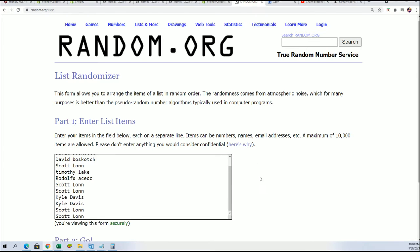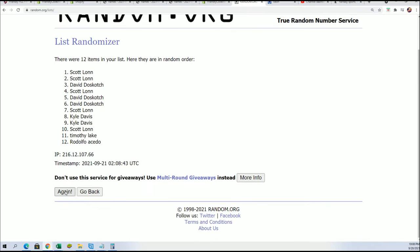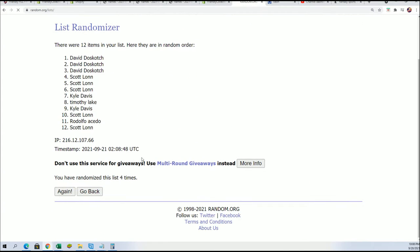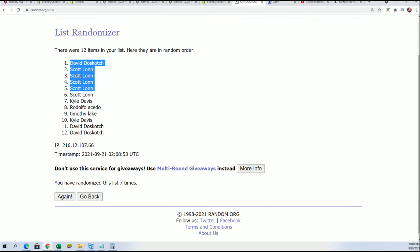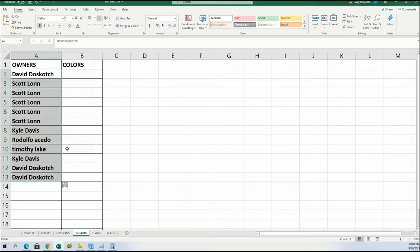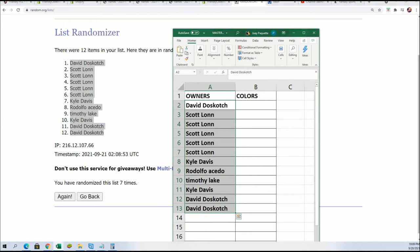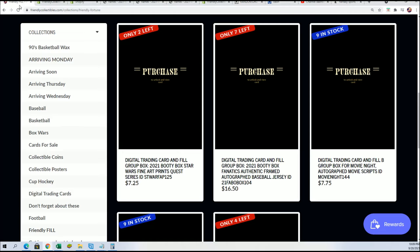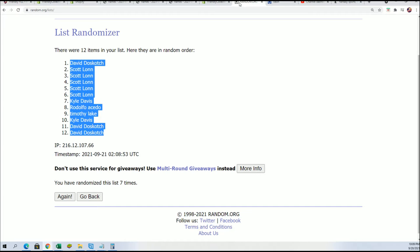we're going to random both lists seven times, stack them up side by side, and see which color spot everyone gets. So a lucky number seven, the first random's all finished. So that is the end of the first round.